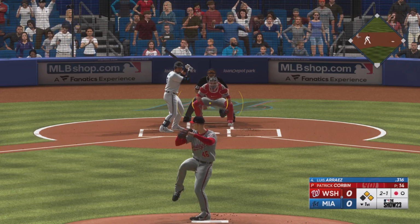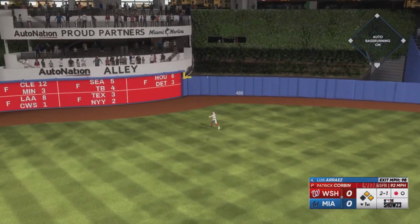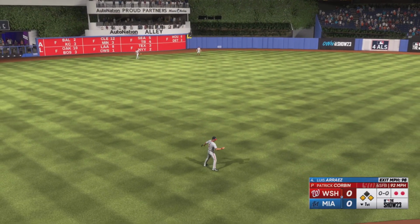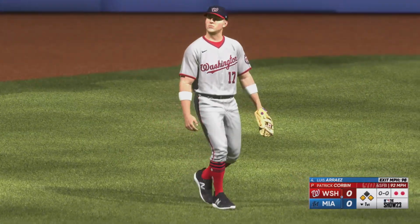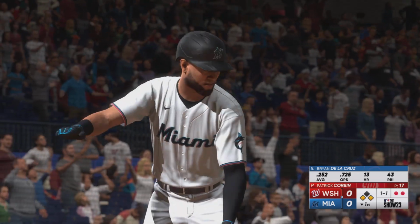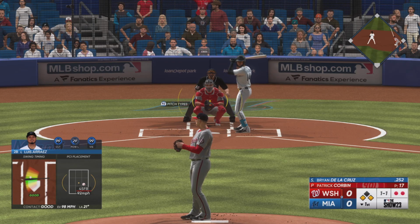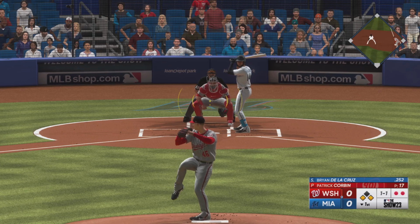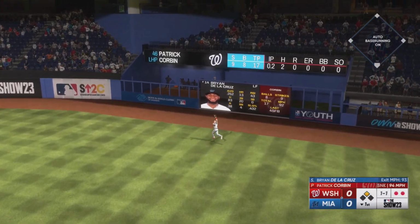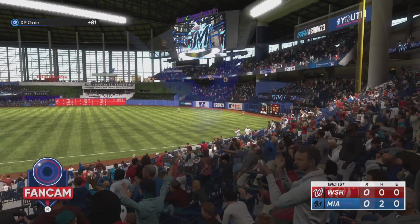Luis Arraez stands in. Good contact guy, good defender. And that one is lifted in the air. Call grabs it on the run, and he's up to third safely with 2 gone. Batting fifth, the left fielder, Brian De La Cruz, the next up for the Marlins. In the air, right side. Thomas gets under it, makes the grab, and that is that. Marlins strand a pair, scoreless after 1.